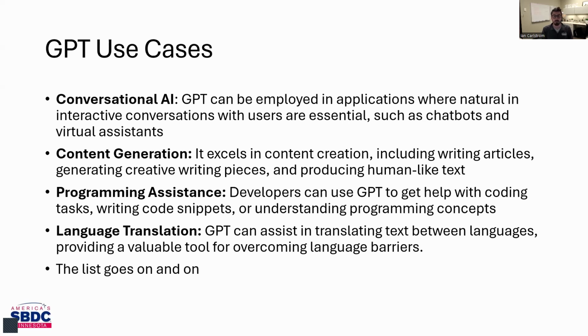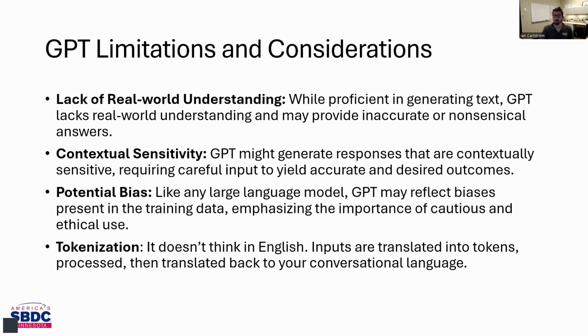We can use this to generate content such as emails, blogs, even social content. We can even use this to program computer languages like HTML or any other language from English to Spanish to French, you name it. The list goes on and on, but there's a lot of use cases. We're just sharing a few, again, just to scratch the surface and introduce you to this new technology.